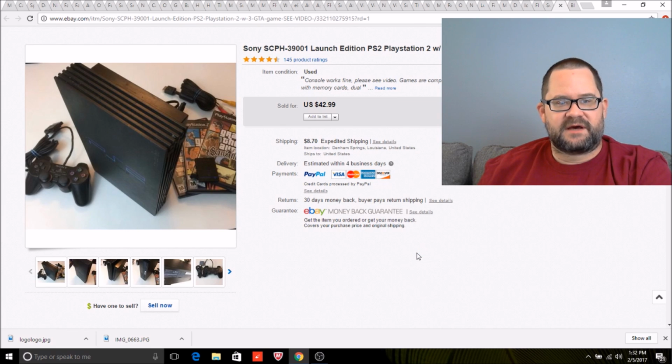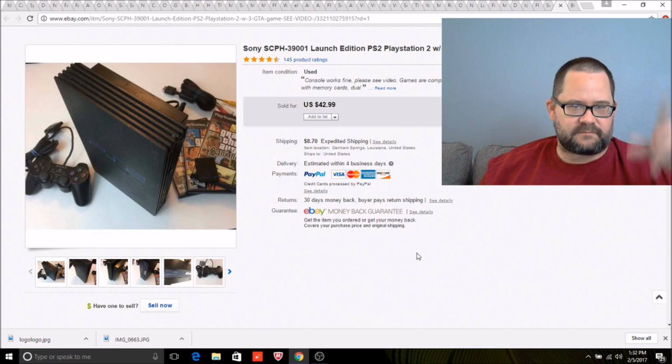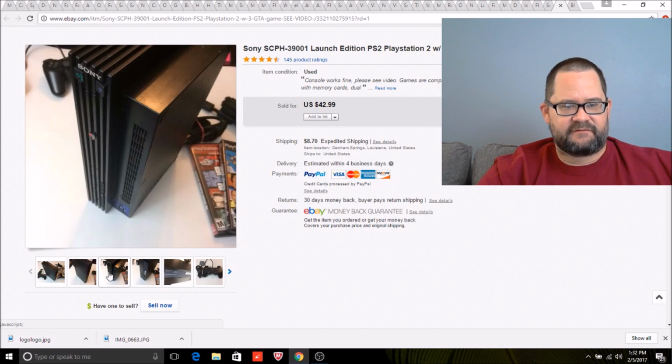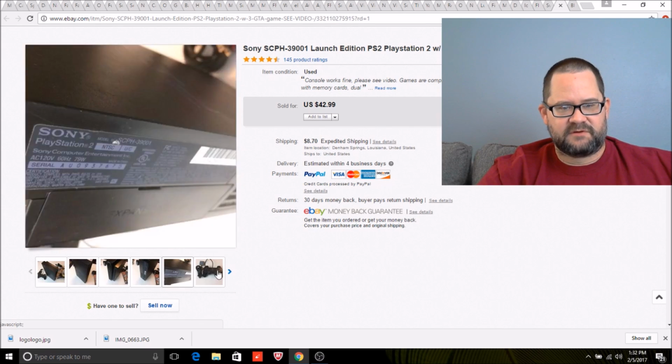Okay, this is the PS2 from the cleanout guy. I paid him $25. This is the one I didn't want to buy, really. Paid him $25 for this and another console that is not working. I have it up for sale as is parts. No interest on it yet. Sold this today for $43. So glad to just get it out, move on.